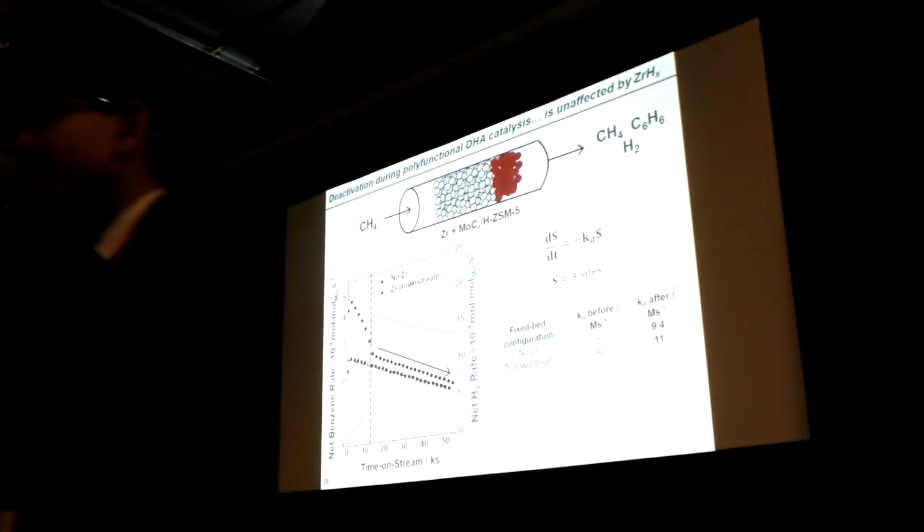Does the HZSM-5 catalyst deactivate? It does. We think where you remove hydrogen, you need a certain amount of hydrogen pressure along the bed to make this catalyst stable. So there are certain advantages to removing hydrogen where you want to. This is a topic we're actively working on, so I won't talk much more about that. But we do think there's virtue in removing hydrogen at strategic points along the length of the bed to stabilize the catalyst further.